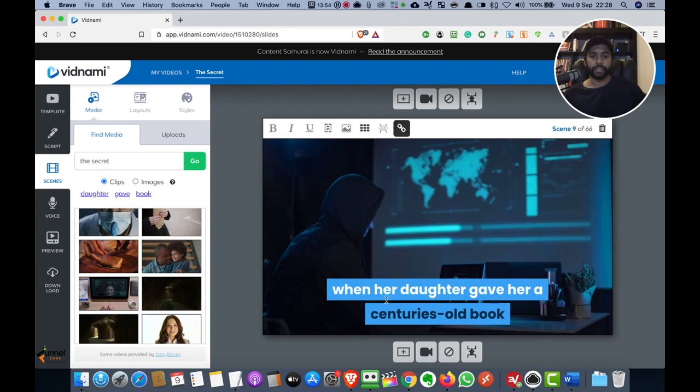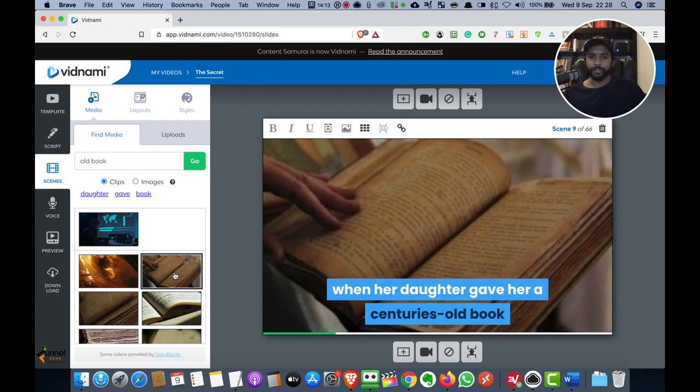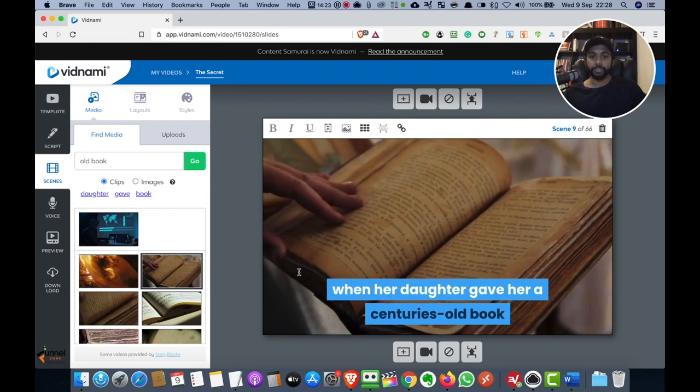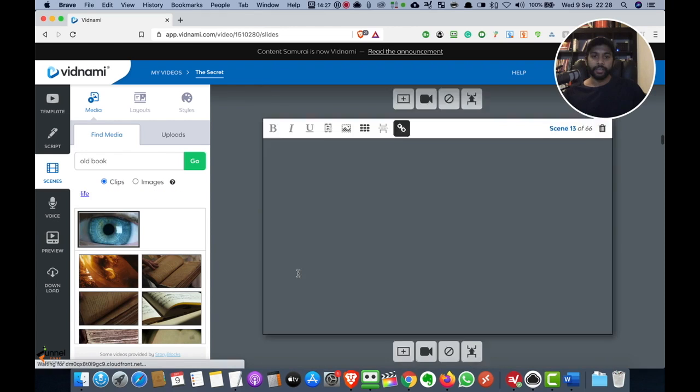When her daughter gave centuries. Okay, this is probably not it, but you can change it. On this occasion, I'm going to write old book. Old book. Go. There we go. Probably better. I've got the option of choosing a clip, which is a small video, or an image. In this case, it's an old book. So that's probably a better image or clip. Anyway, let's pretend it's done.